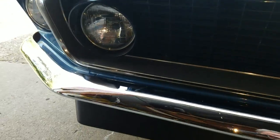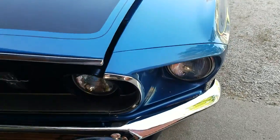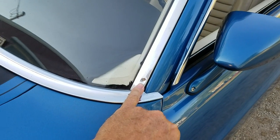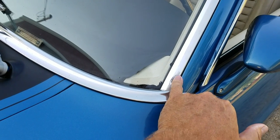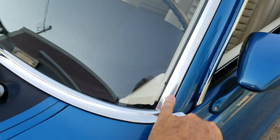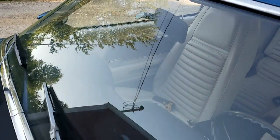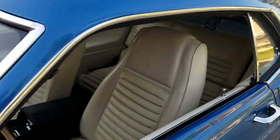Grill's in really nice shape. That was likely replaced, as well as the chin spoiler and front bumper, those were replaced. This chrome windshield trim's got a little ping in it. Not broken through the finish. It could be removed and buffed out. The rest of the trim around the car is in really nice shape.